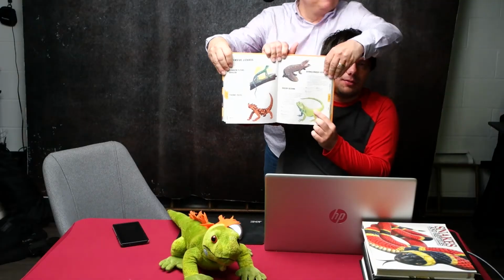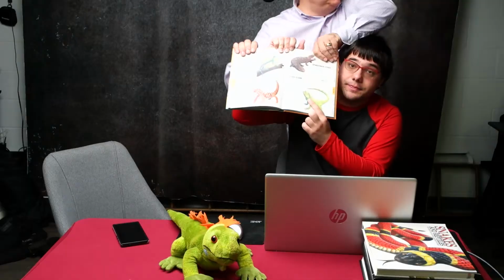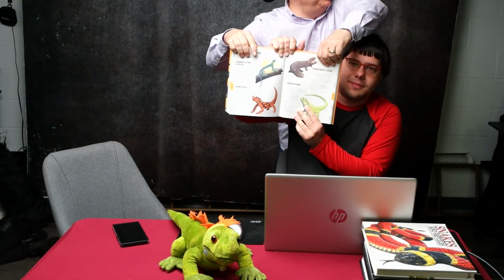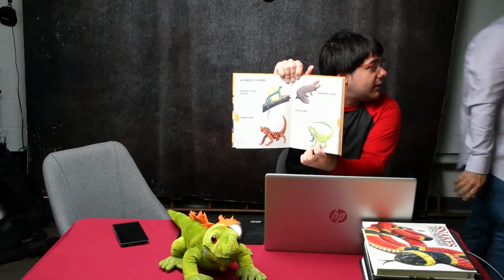Oh, sorry. There you go. There. Am I pointing to it? Yeah. When you do this, it's just all light reflection. Oh. Okay, can you all see it now? Yeah. There's the green iguana.